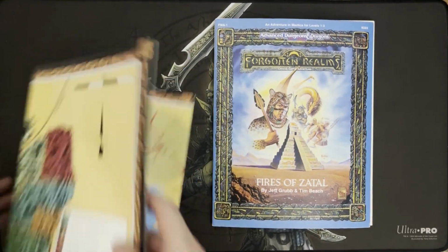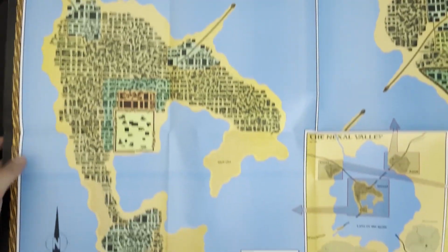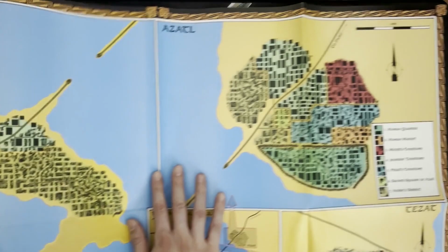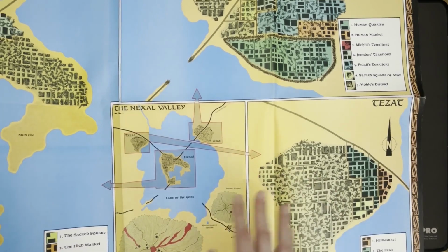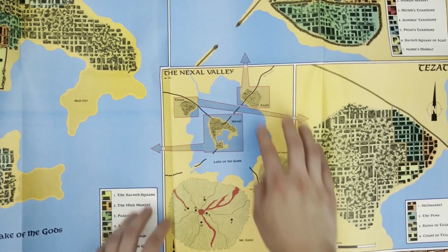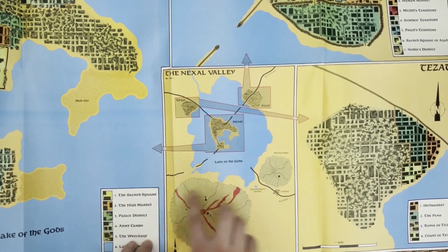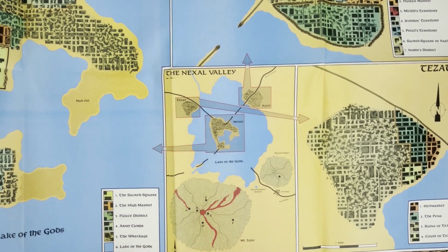Now let's have a look at the map. This map is one-sided, so firstly we have the map of Nexol. We also had a map of Nexol in the base box, but we are also given maps of Zatal and Tizat. So Zatal and Tizat are the two cities that are closest to Nexol. Here we have a map of the region which shows their relation to each other, as well as the map of Mount Zatal, the volcano. And the smaller one is called Mount Popol.